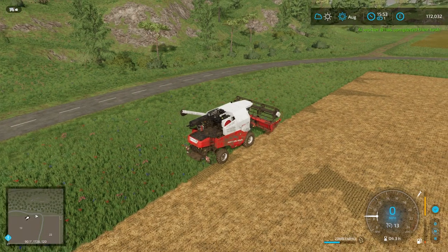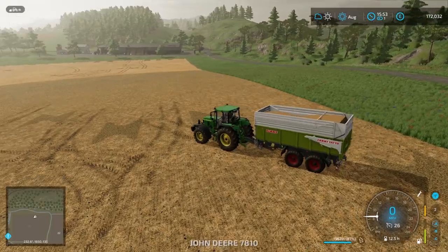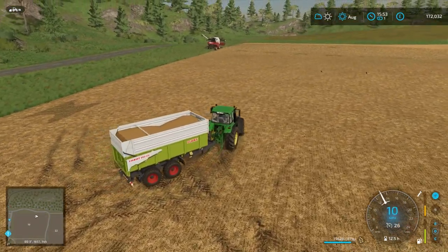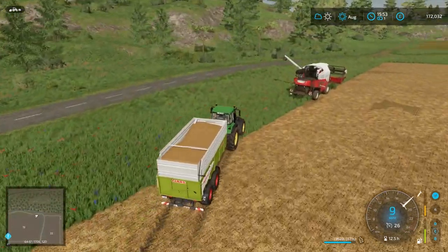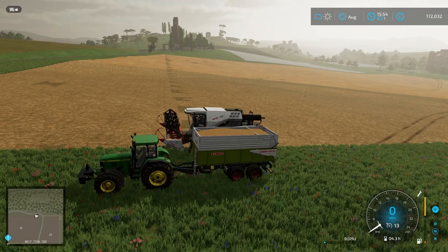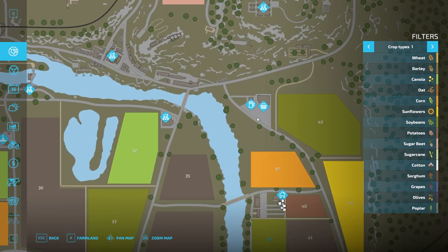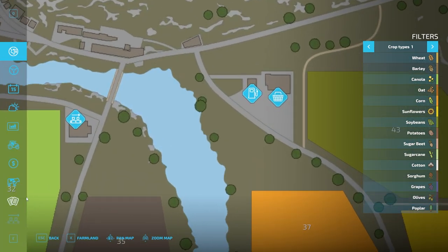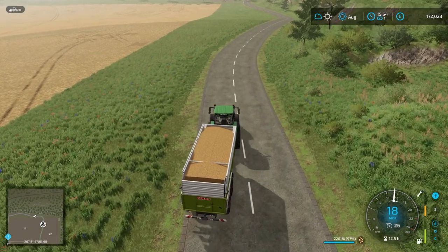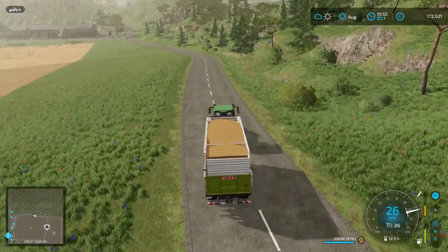There we go, he has finally finished his task. Let's get our tractor filled up. I'm just hoping I can fit the rest of this in here actually. I have just less than 3,000 litres capacity left. Yeah, perfect. Okay, so before I do anything else, I'm just going to get the AI to take the harvester to the petrol station because we are running very low on petrol. Okay, let's go fulfill this contract and see just how much wheat is going to be left over.